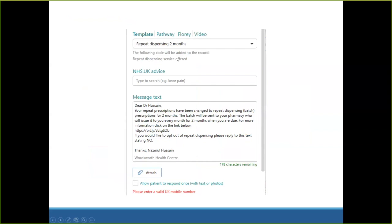So in order to improve the efficiency and reduce time, we developed the Accurx template, and NHS England have now said that until August, you don't actually need verbal consent from patients to convert them from repeat to repeat dispensing, as long as you send them some sort of information. So we developed an Accurx text here. You can change it to 2, 3, or 6 monthly, and then we send a text message to patients. There's also an opt-out option at the bottom. If patients do not want to repeat dispense, then they can reply back. Next slide, please.